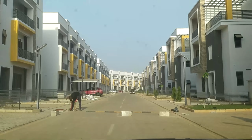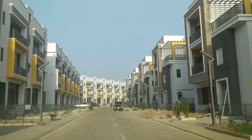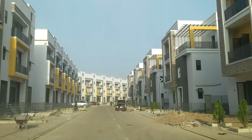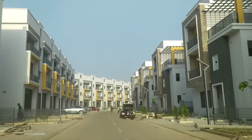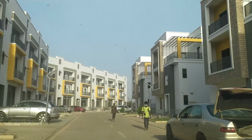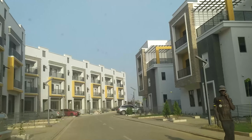People are still working, and I'm just going to pull up the price so you guys can see how much it is. So you can invest into this place if you want. People are buying and we are reselling as well. So you can invest into the place if you want.